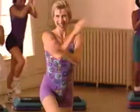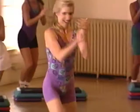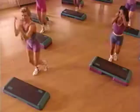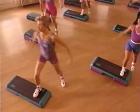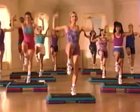Yes. Good. That's it. Come on, let me see those hips. Lead with your rear end. No problem there, right? Keep it up. Lead with your rear. Up. One more. Center. And side.